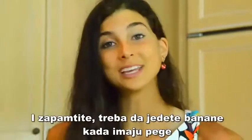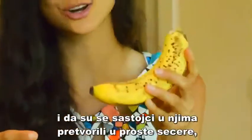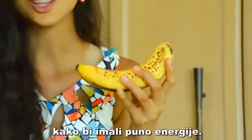And keep in mind, you want to eat your bananas when they're speckled, because this means that they're ripe and that all of the starches have been properly converted into a simple sugar or something more readily used by your body so that you can be properly fueled.